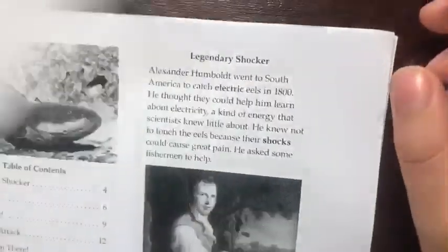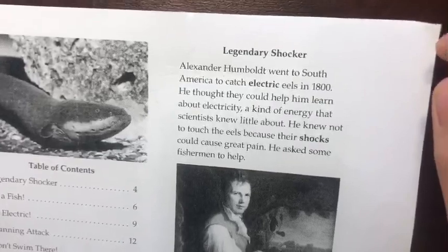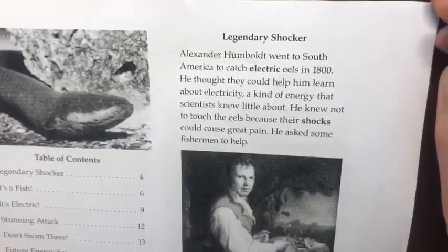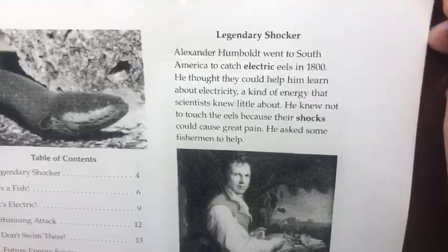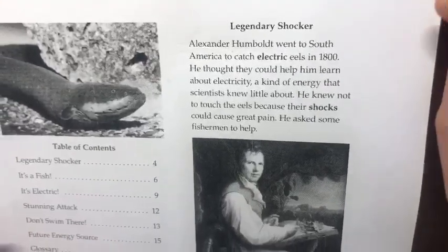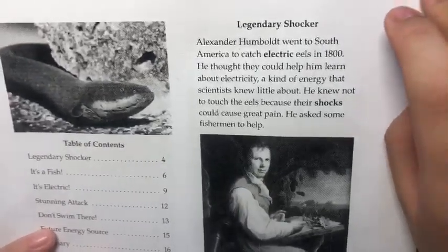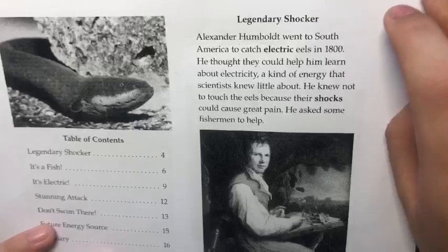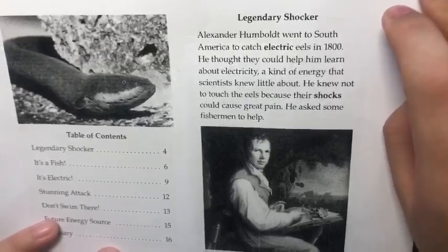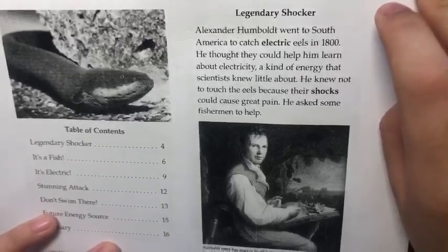Electric eels. Legendary shocker. Alexander Humboldt went to South America to catch electric eels in 1800. He thought that they could help him learn about electricity, a kind of energy that the scientists knew little about. He knew not to touch the eels because their shocks could cause great pain.